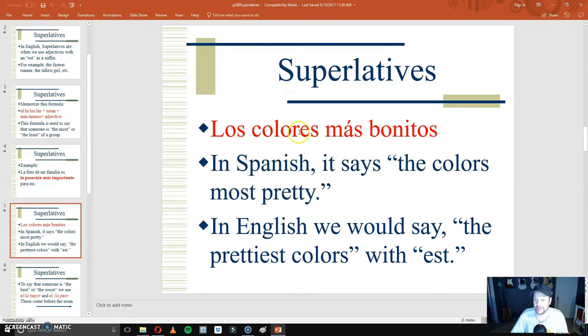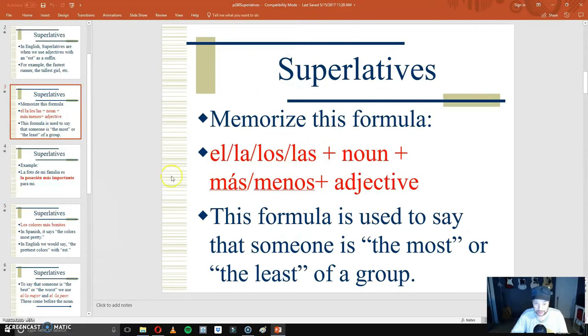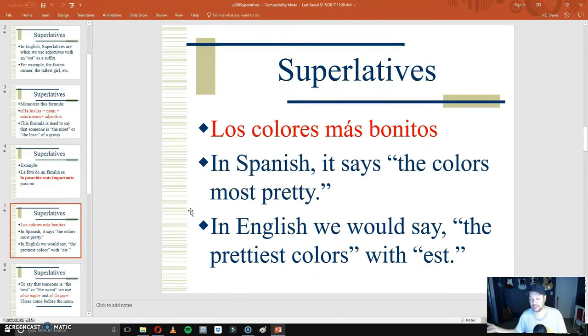Los colores más bonitos, the most prettiest colors. Los colores más bonitos. So once again, using this formula right here, los colores más bonitos. Well, in Spanish, it says the colors most pretty. It doesn't really translate very well directly. But if you want to say the prettiest colors, that's basically what it's trying to say.